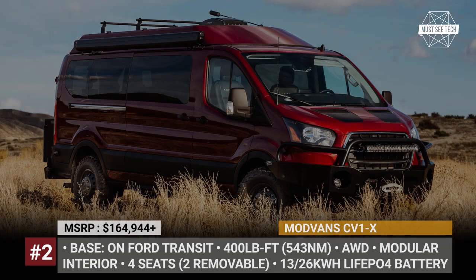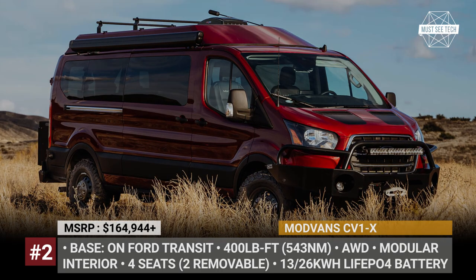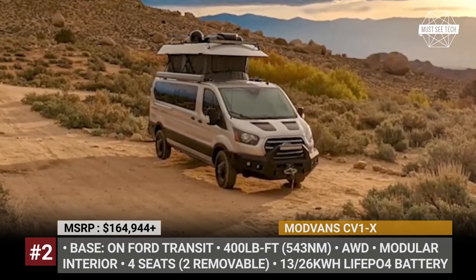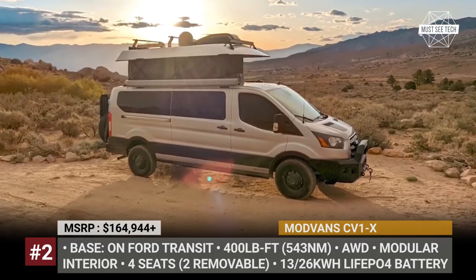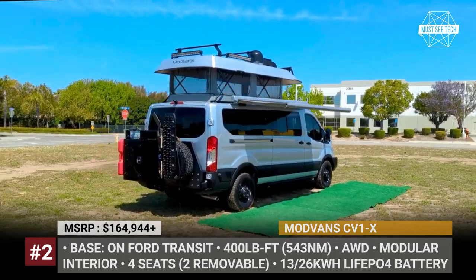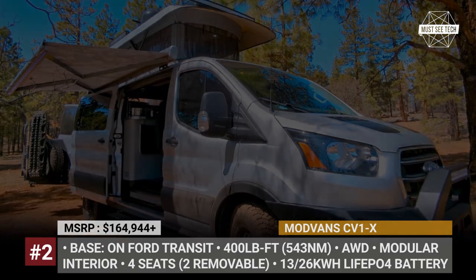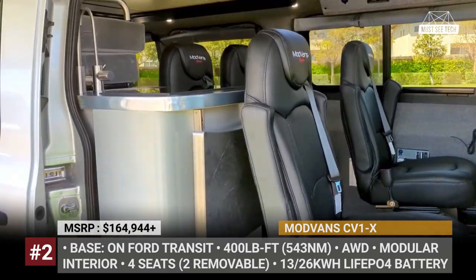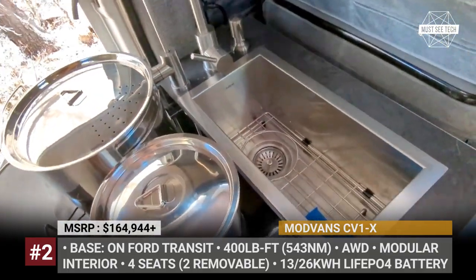ModVans CV1X. The new member of the ModVans X series is based on the latest generation of the Ford Transit with a modern unibody chassis, available twin-turbo direct injection engine that makes 400 pound-feet of twist, and all-wheel drive. This model is basically the upgraded version of the CV1 van that gets a huge lithium iron phosphate battery with 13 or 26 kWh capacity.